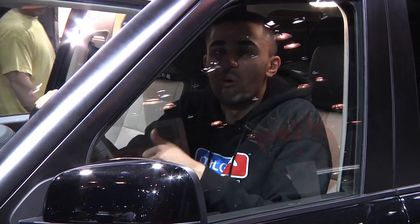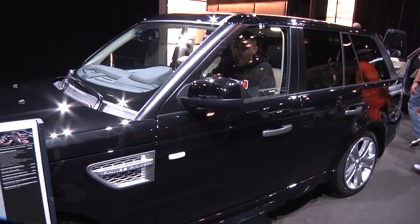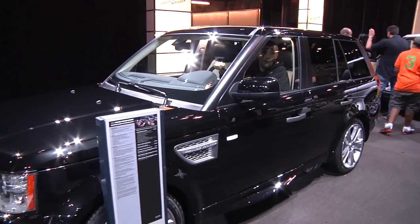Man, I've been searching for a while, but I finally found my car. And although it's not the one I rolled up in, I'm gonna take the kids' advice and I'm gonna get myself a Range Rover. I'm out.